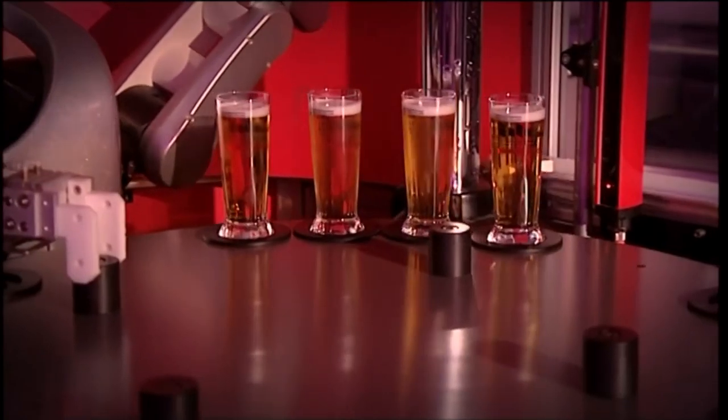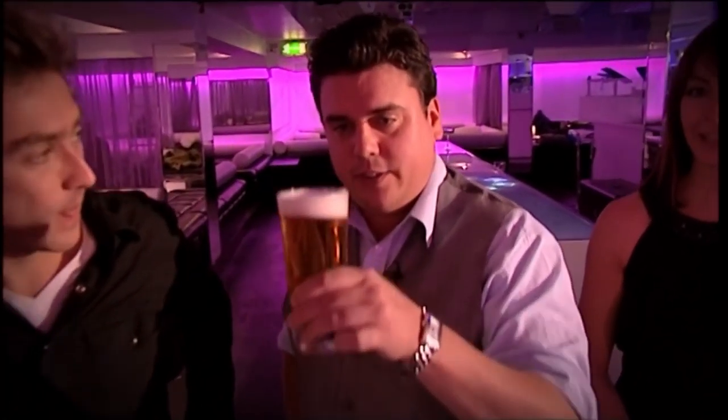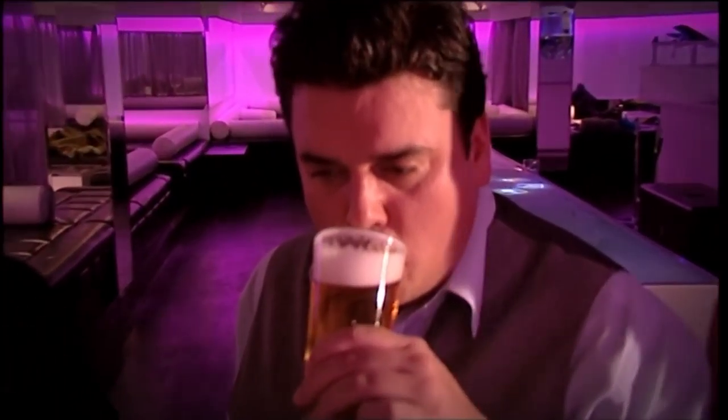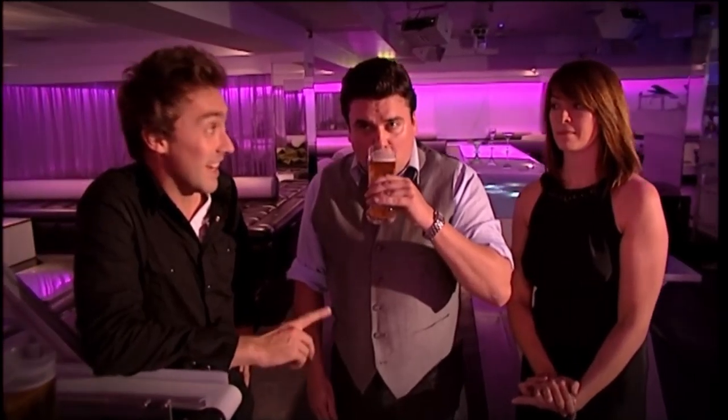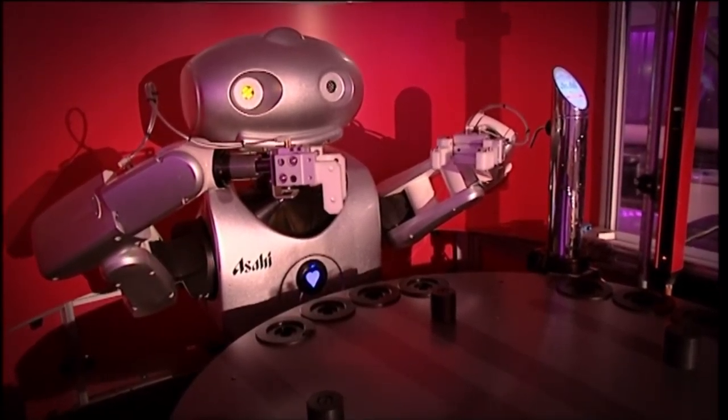It was testing time, and Wayne started with my offering from the Wonder Bar. It's got a very good head. Thank you. Fair pint. Could be colder, to be honest. Gutted! The Wonder Bar's chilling skills had let Susie down. Now it was my turn. That is really refreshing. Oh, come on! It's cold. Barman! Nice job. So we'd now won one test each.